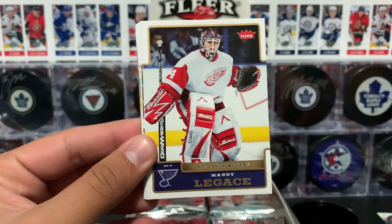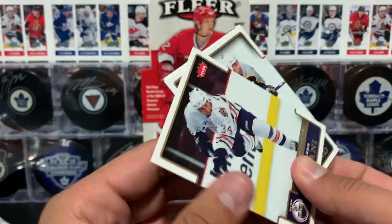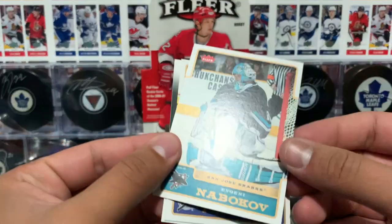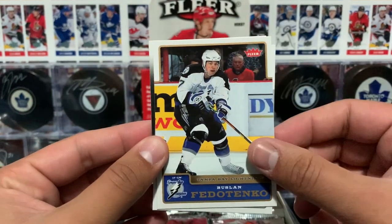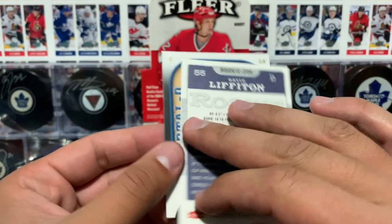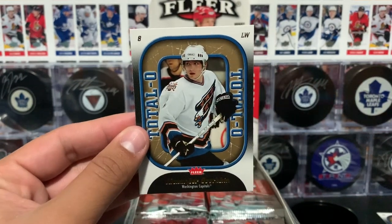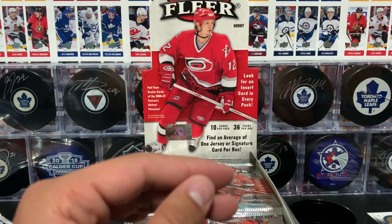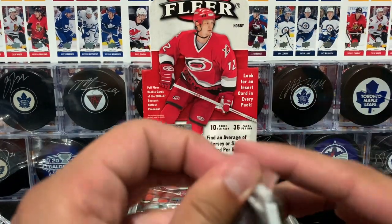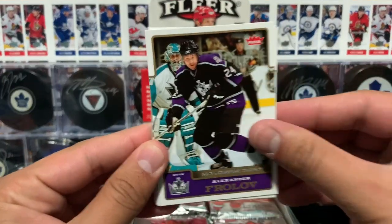Alice Kotalik, Manny Legace, Jose Theodore, Alexander Steen, Fernando Pisani, David Legwand, and then we've got an Evgeni Nabokov, Ruslan Fedotenko, a rookie card here of David Liffiton, and then another insert here, a Total O of Alexander Ovechkin, who now has a cereal named after him, OVOs. Check those out if you haven't seen them yet. This man literally has cereal, OVOs. That's so freaking cool.